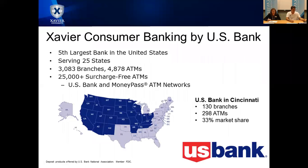So US Bank, we're very proud to be a partner here with Xavier, as we have been for many years. Just to give you a couple of highlights on US Bank, we are the 5th largest bank in the United States, serving over 25 states in our footprint. We have over 3,000 branches, 4,800 plus ATMs, so quite a bit of visibility in the U.S. However, if you're coming to Xavier and you're maybe on the East Coast, you haven't heard a whole lot about it, so hopefully I can answer some of your questions tonight.